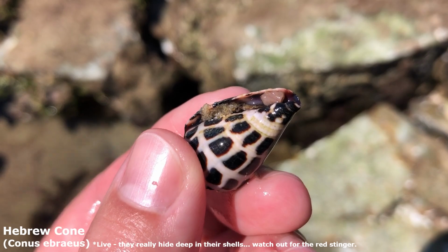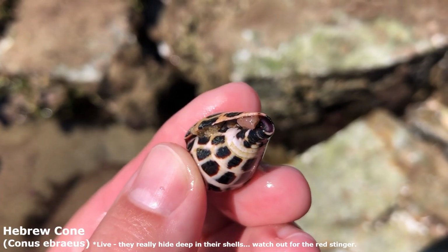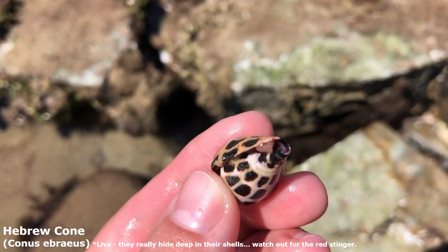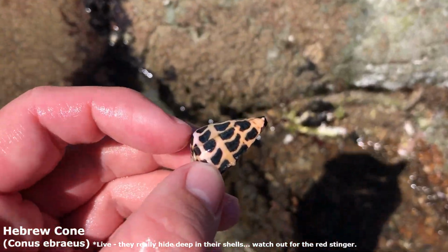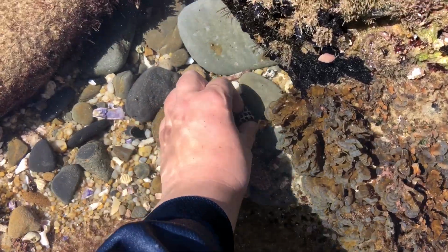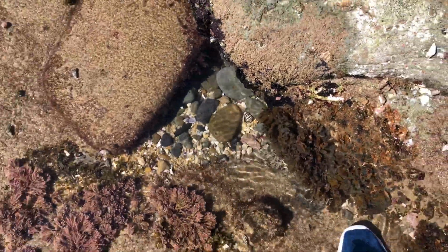You can see that sandy part is the snail, and there is a red point hiding at the tip. It's hard to see because it's in shadow, but that is the little creature's stinger, which is why I pick it up from the thick side instead of the thin side. But anyway, we will leave him to his Hebrew cone business.